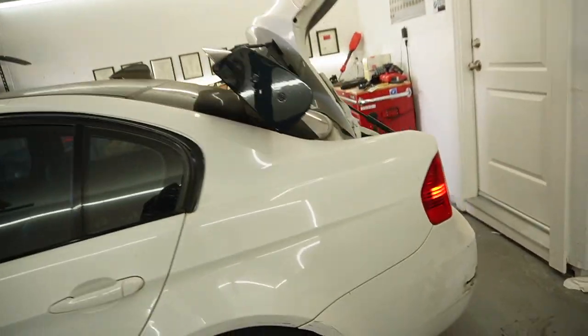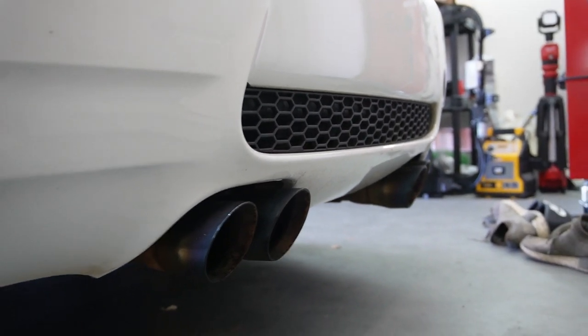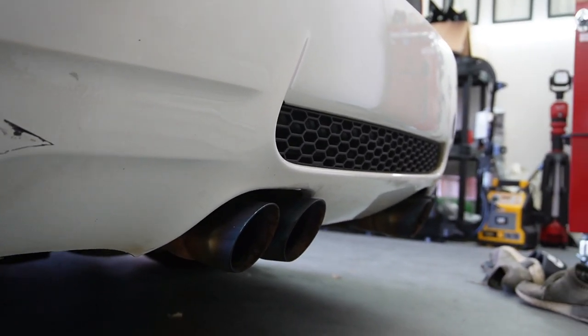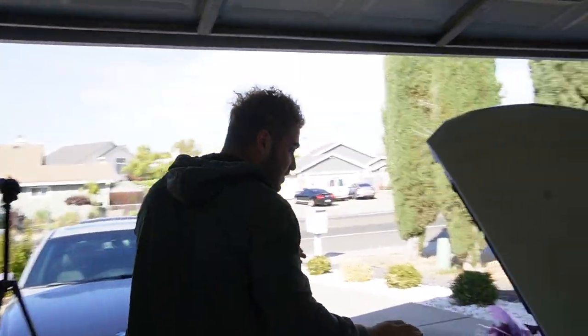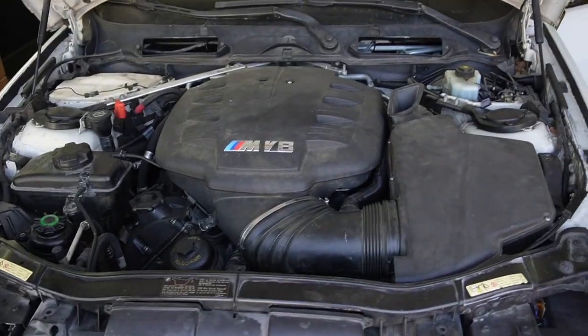Well, that's running so well. It's running smooth now. It's so smooth. But look at that engine, bro. That's looking totally good. Stock, running good, stock DME.